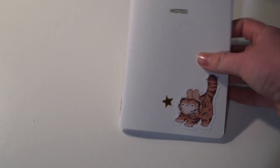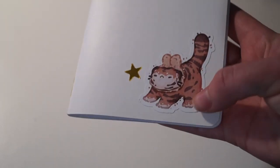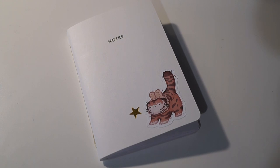Anyway, I wanted to share that, and also the star sticker and the tiger on the front, I really love. I wanted to share that and talk about my notebooks for way, way too long. I'm so sorry. Hyperfixations go crazy, and my notebooks hyperfixation is going hard today.